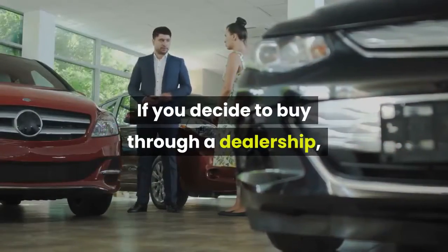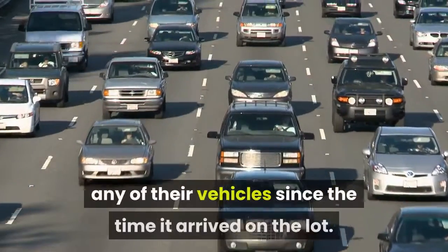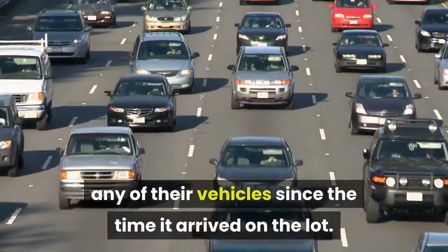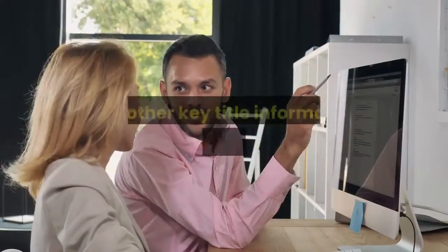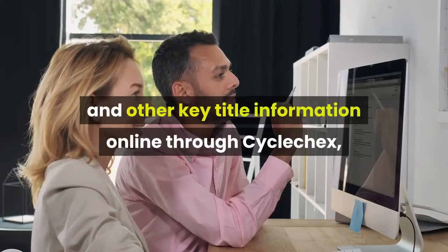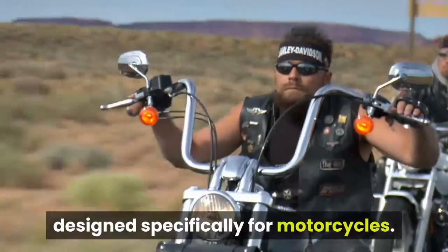If you decide to buy through a dealership, they should be able to pull up a full service record for any of their vehicles since the time it arrived on the lot. Tip: you can also obtain a full history of a bike's professional service and other key title information online through CycleChecks, a collaboration with Kelley Blue Book designed specifically for motorcycles.